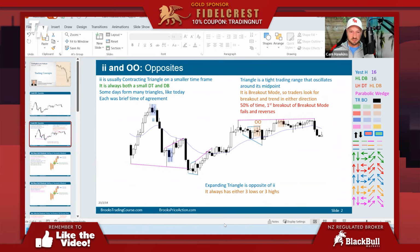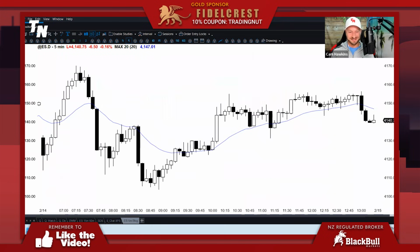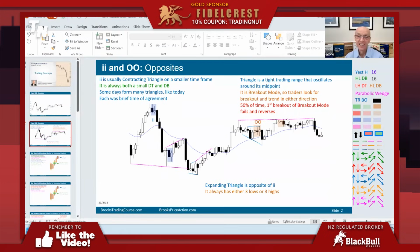Now, what have you just shown here? What's this? This is today's chart. This is the chart for sure. I thought it looked familiar. Okay, it's that chart. About 15 minutes before I started talking to you, I copied it and pasted it into PowerPoint. There's an II, consecutive inside bars. There's another II. There's a small expanding triangle. There's another expanding triangle. And OO, consecutive outside bars, is the small expanding triangle on a smaller time frame chart.